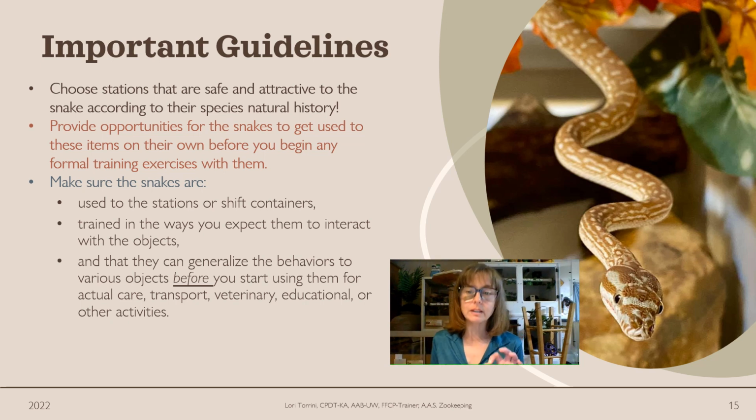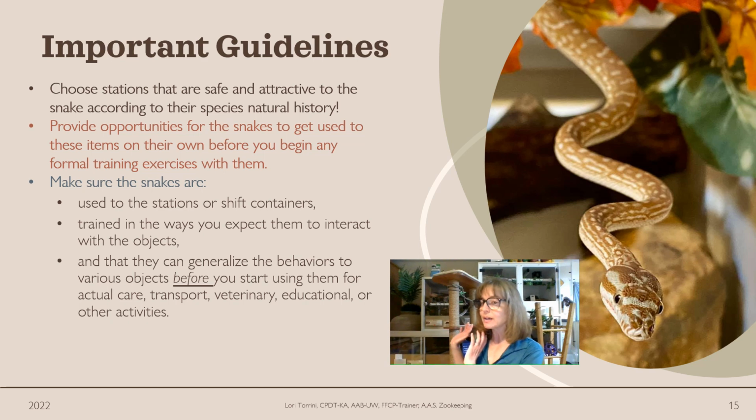Important guidelines that you really need to remember when you're working on stationing behaviors, especially just this initial part where you're just strictly getting them used to the stations so they're not afraid of it, is choose stations that are safe, that are attractive to the snake according to their species' natural history. That means if you have an arboreal snake or a semi-arboreal snake, it's very attractive to them to be able to come out of their enclosures and climb on things. So if you can set up things for them to climb on, they're much more likely to readily come out of their enclosure than if, say, I had just set a flat table outside of their enclosure with nothing on it, or if I set a pool of water outside of their enclosure. That's not going to be as attractive to them.